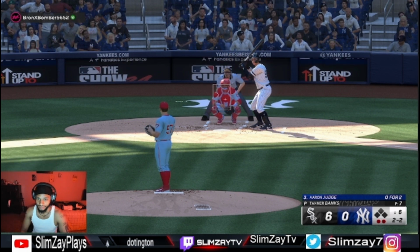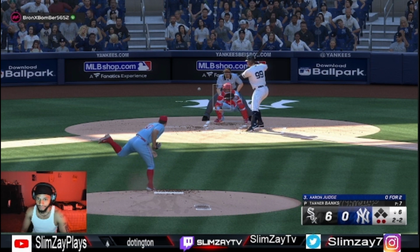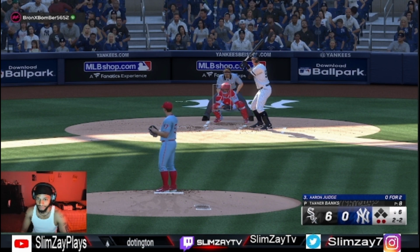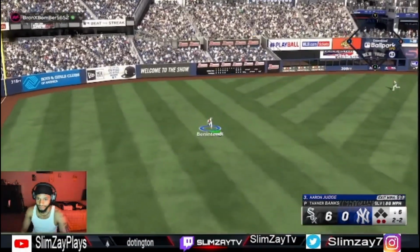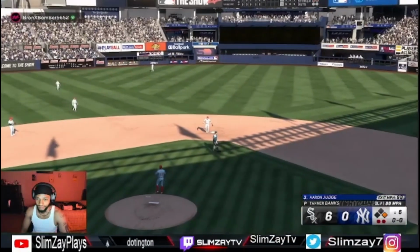Here in the bottom of the 6th. Throw it again. Hard ground ball, base knock. And that keeps the inning alive.